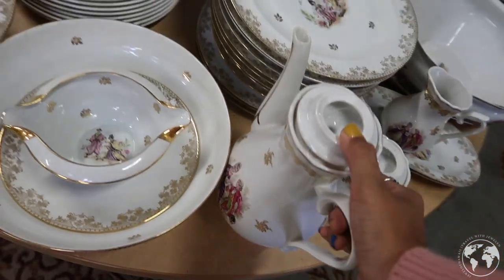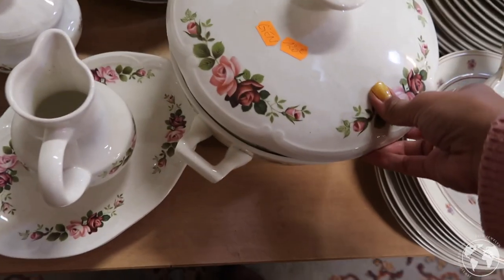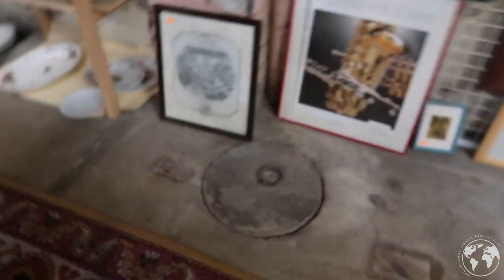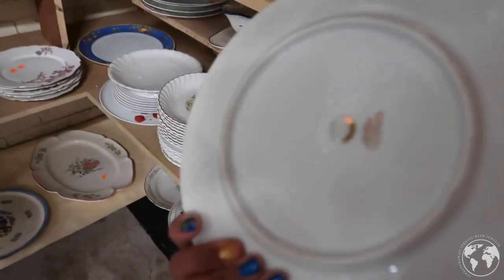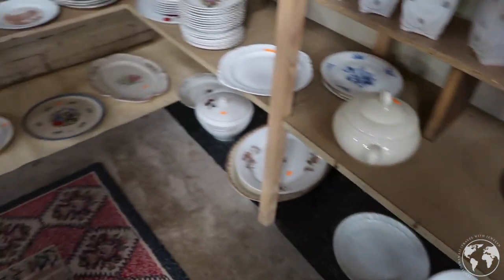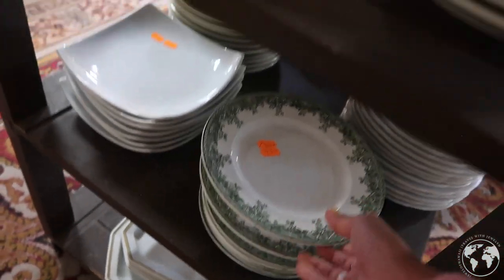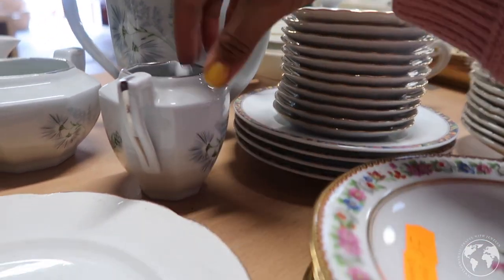So cute, looks like a set. 25 pieces, 75 euros. I can understand that. 120 euros, looks like for the whole set. They're so pretty though. There's so much to look at. 35 euros for the whole set. Look at this teapot, 75 euros for the 3-4 piece set probably.